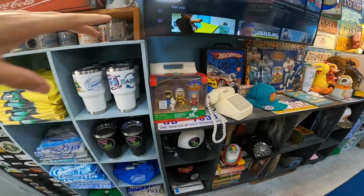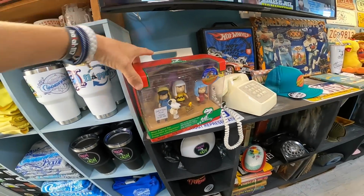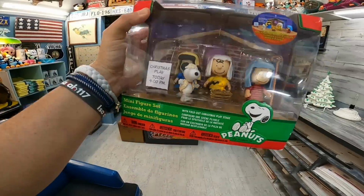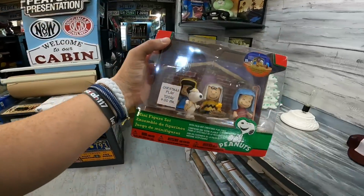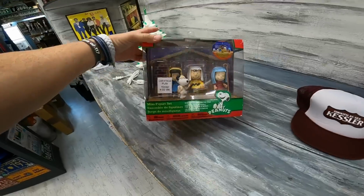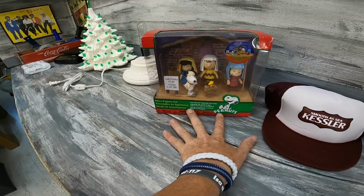Next item I picked up very recently. It is a Peanuts nativity scene. Pretty cool right there. Woodstock is Jesus, I guess. Any rate, that right there, I picked it up for $5 and it sold for $25 plus shipping very quickly, and it sold to a viewer.